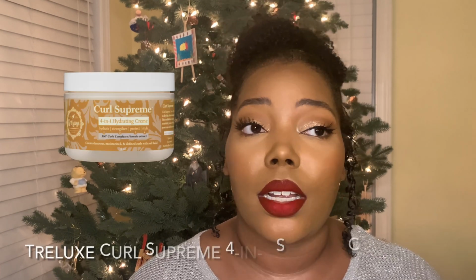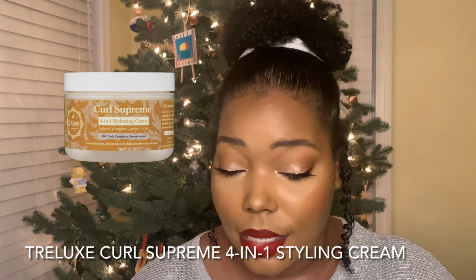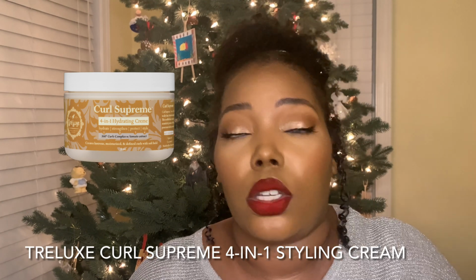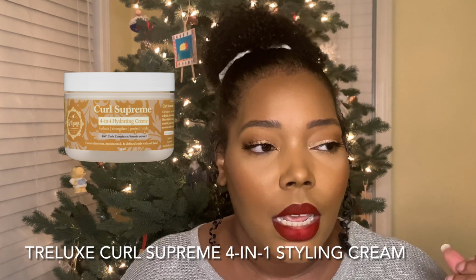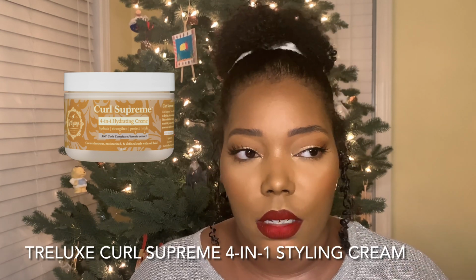I actually used it on a wash and go and have continued to use it on several different wash and goes, and it does so well. I like pairing it with the Reflex Styling Serum, and good God, it is so nice. It's very rich. It's a very silky cream. It's not super wet to the touch. It's very rich. It's very silky.